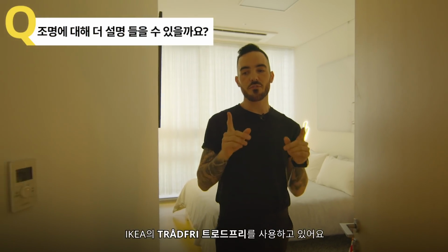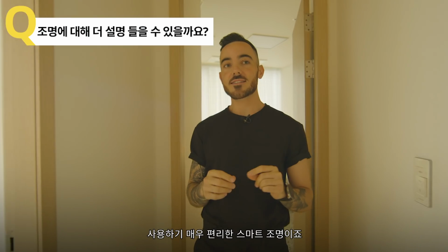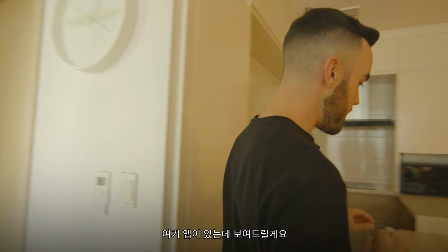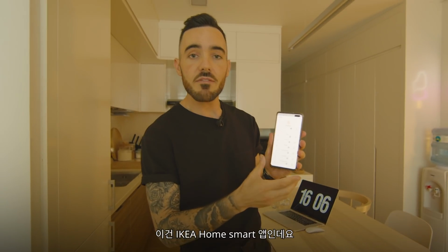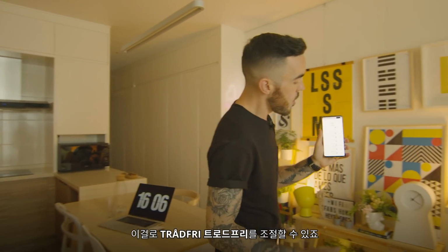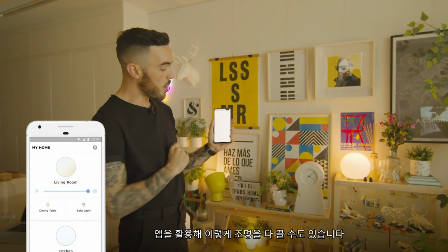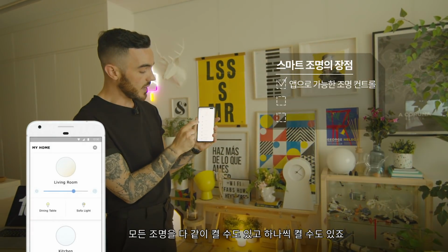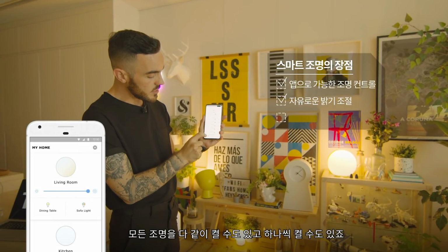Yes, also for the lighting I use Trådfri, which is our smart lighting range. And it's really convenient to use, it's really nice. And I will show you because I have the app here. So this is Trådfri, this is the app we have at Ikea. And this is the app we use to change colors in your home. So as you can see here, I can turn off the lights just with this app. All of them are off. I can turn them on all together, or I can turn them on one by one, as you are seeing right now. It's really convenient.